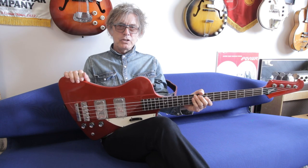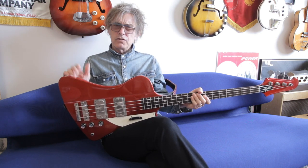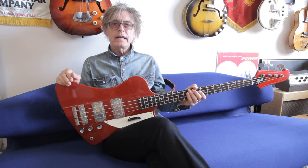Cranking this thing through a stack. I've got my original Hiwatt 100 lead head that I used for years in the studio, and I used it live everywhere. And I believe it was a 1970, we'll figure that out. And I bought it around 1972, so it's been around for a long time.